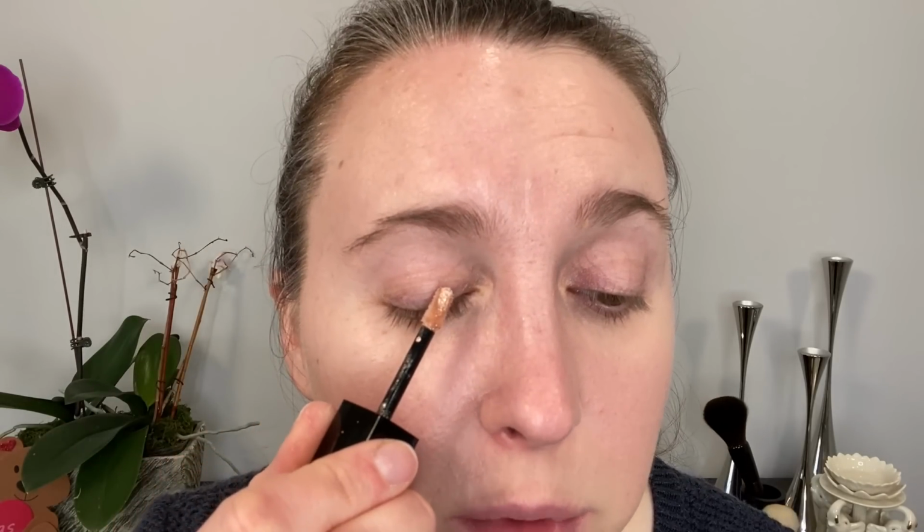All right, so we're going to leave this as it is and move on to the eyes. Start off with one of the Chanel Ombre Premier Lock. These came out last spring. This is 22 Rayon, and this is a liquid eyeshadow, and I'm going to use this as a base. And I think with these, they dry fairly quickly, so you want to work it out quickly.